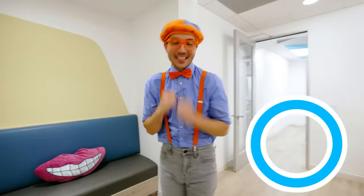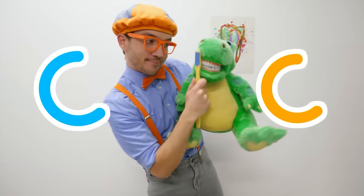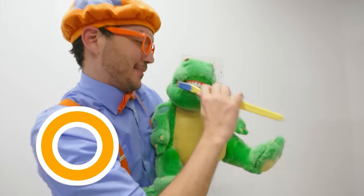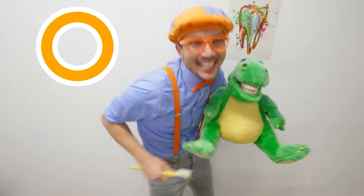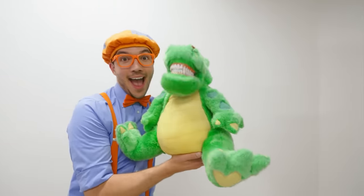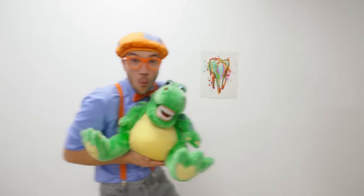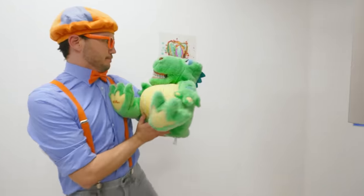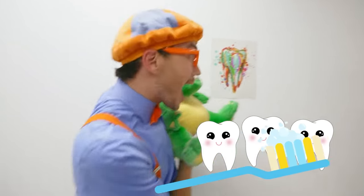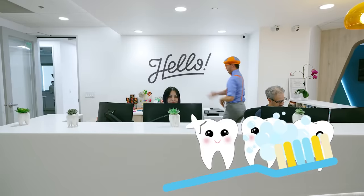Let's make some circles, circles, circles. Circles on all sides of your teeth. Circles on this side, circles on that. Circles on the top where you chew on snacks. Gotta get rid of all that plaque. There are germs living in your mouth. Gotta get them out! And that's why we brush our teeth. Come on, brush those teeth. Go on, scrub them clean. Come on, make those pearly white shine.